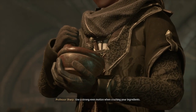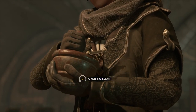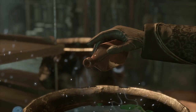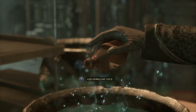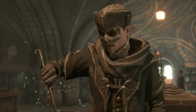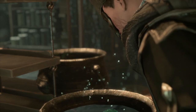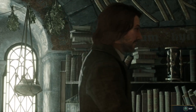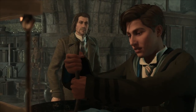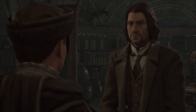Alright. Use a strong, even motion when crushing your ingredients. Please be meticulous when adding powder to your potions. One errant sneeze could be disastrous. I wonder what would happen if I messed it up. Kind of curious. This is the only time you actually do anything with potions as far as I know. And again, I never brewed any of the others, so maybe the first time you do it, you have to do that too. I see most of you have not forgotten how to stir. If you don't know how to stir, you have your own issues.